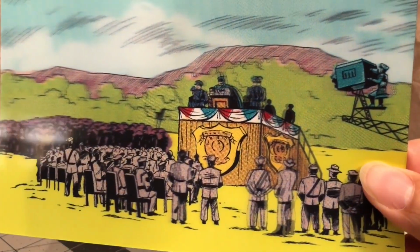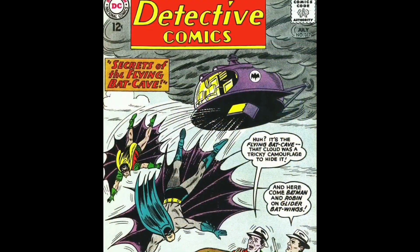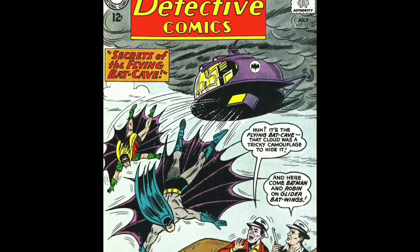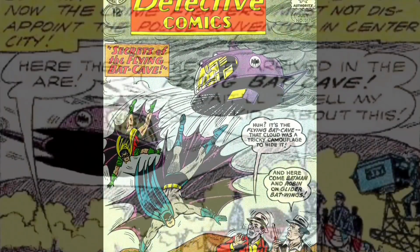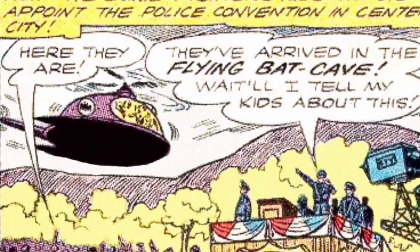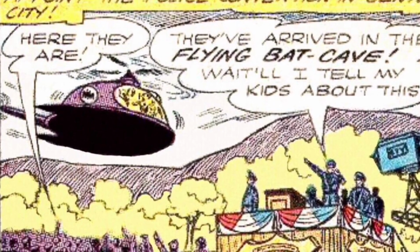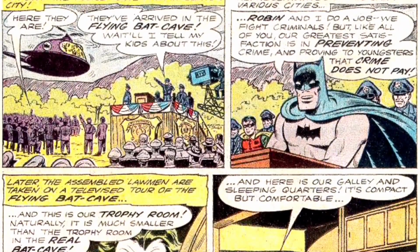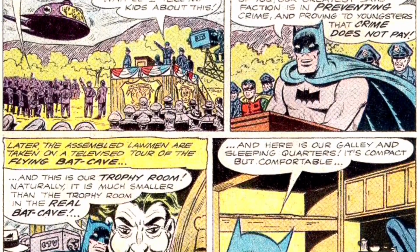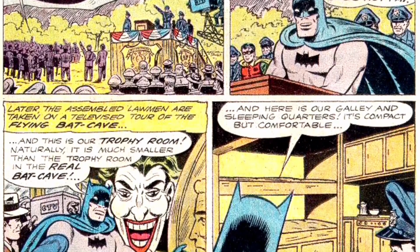Now, the background and this scene in the diorama actually comes from Detective Comics number 317, which was written by Bill Finger. In that issue, Batman and Robin pay a visit to a crime fighters convention in Center City, and Batman gives this stirring speech to the visiting police officers. And after that, as part of his presentation, the dynamic duo give the rookie police officers a tour of the flying Batcave. They teach them how to hone their detective skills.